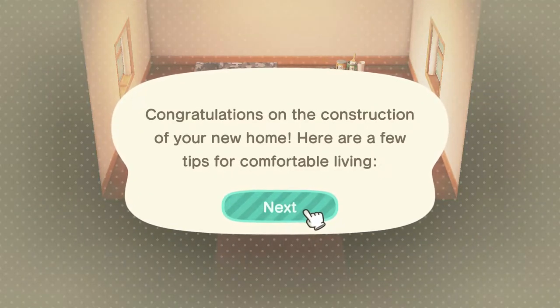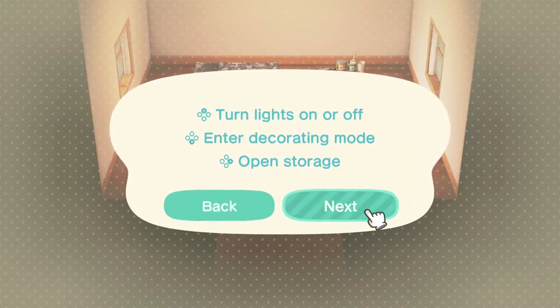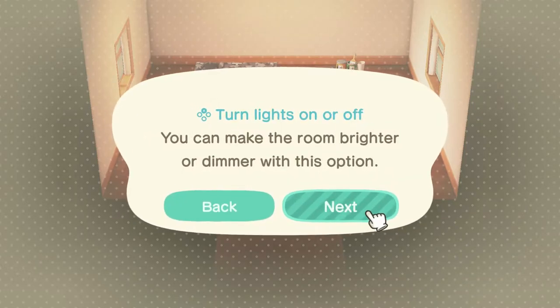Congratulations on the construction of your new home. Here are a few tips for comfortable living. Up, turn lights on and off. Down, enter decorating mode. Right, open storage.